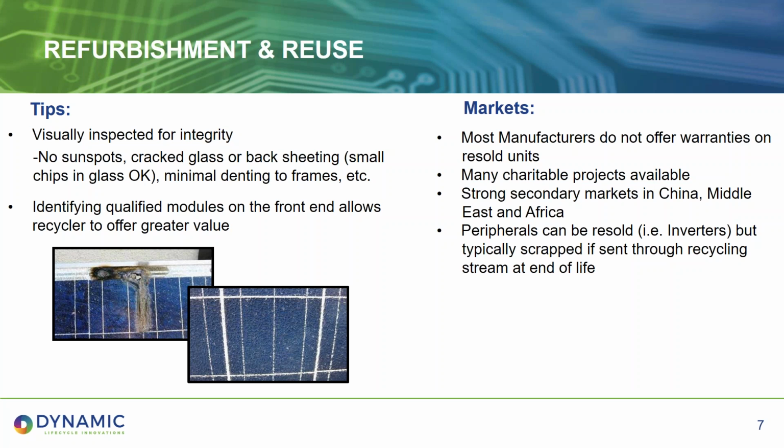Otherwise, when we're getting modules that we're looking to resell or put back into that secondary market, there are strong markets in China, the Middle East, and Africa. Again, they're not really looking for any sort of warranty on these modules. They understand that once it's done, it's done. They're just looking for an option to provide power to areas that don't have it readily available. Also, peripherals can be resold and reused.